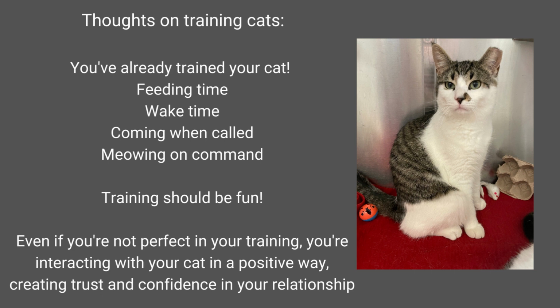Some cats meow on command. I have a cat who meows on command, and that's because I trained her to do that. It just happened through vocalizing with her. She would walk up to me and start meowing loudly, and I would meow back. And now we have a cue that says big speak. So she meows loudly. And for her, she didn't even need a reinforcer. She just loved that interaction. So lots of cats enjoy that type of thing.